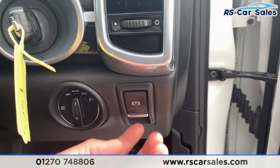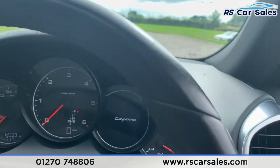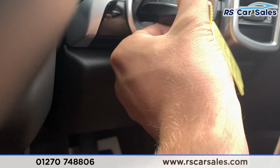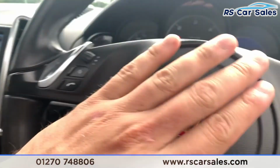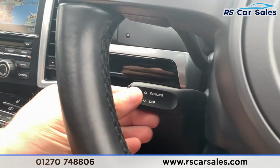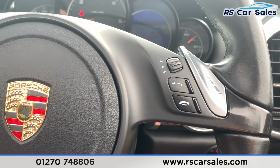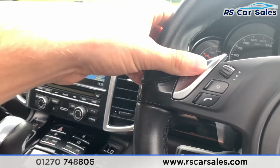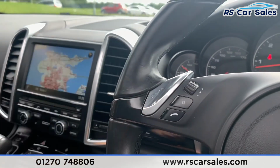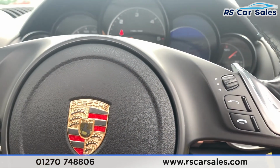Now jumping inside the car, you do have your electric parking brake with your auto lights. Jumping in, foot on the brake and then turn the key, then the vehicle will then start. Now we do have a multifunction steering wheel with cruise control just down there. Now I do also have paddle shift if we take the car into manual mode. Now you can use both of these to go up and down, so push away from you it goes up and pull up towards you and it goes down, and that's vice versa on the other side as well.